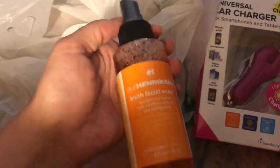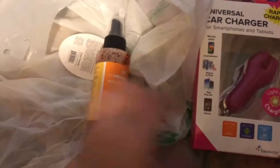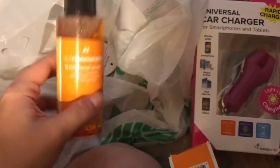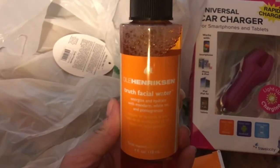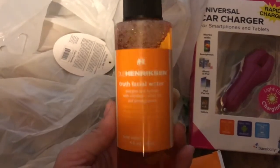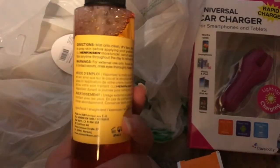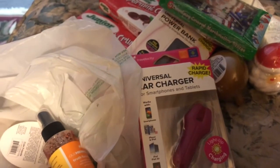The serum, after my coupon at Sephora, was $52, and I found this at TJ Maxx today for $6.99. So super awesome find at TJ Maxx today. Really excited to have this to go with my Truth Facial Serum that should be here soon, hopefully. I'll definitely do a review on it for you guys after I've tried both of them together and tell you what I think. But yeah, so that's my haul for today.